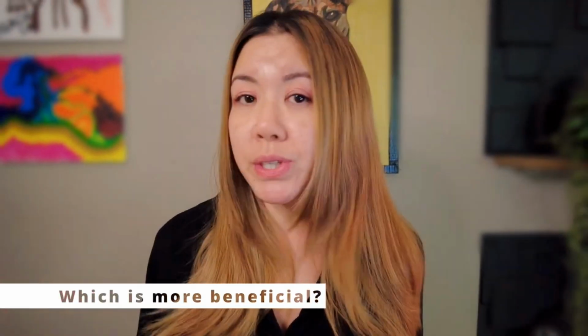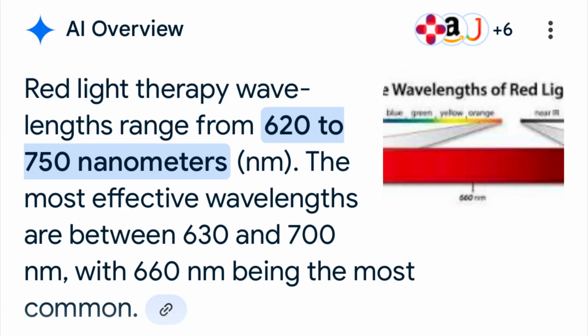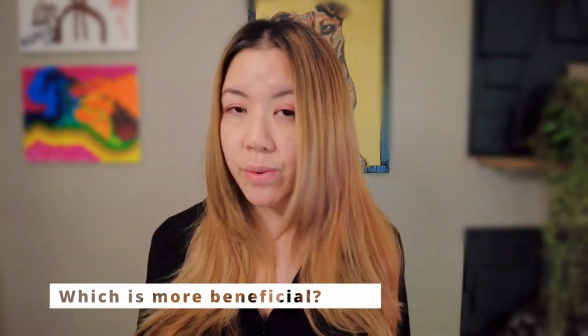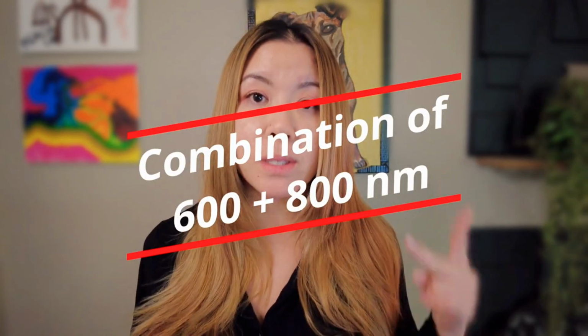Now, is it more beneficial to use red light therapy between 610 to 660 nanometers, or near infrared therapy, which is between 820 to 850 nanometers? According to the research, a combination of both of these wavelengths would be most effective for the human body.